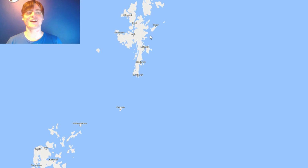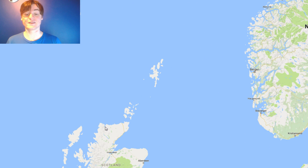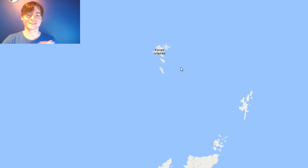own way. Faroe Islands, at some point I would love to go to these. I zoomed in on the wrong islands. I'm terrible. For the record, Scotland has like two groupings of islands very close nearby. These are the closest thing to the Faroe Islands. The Faroe Islands are very, very far away.